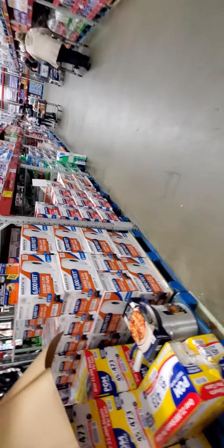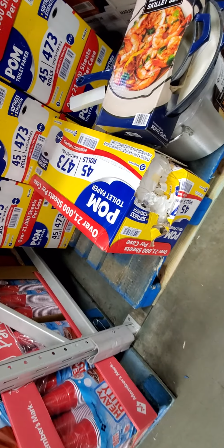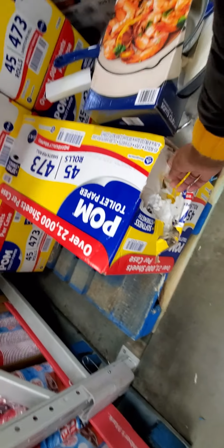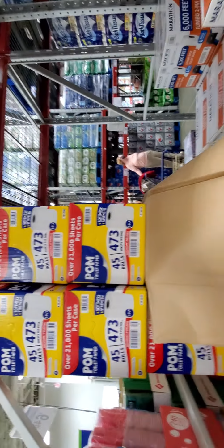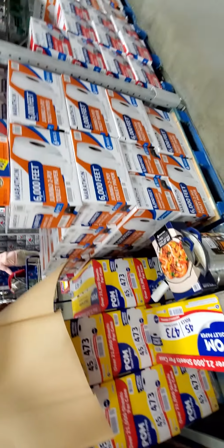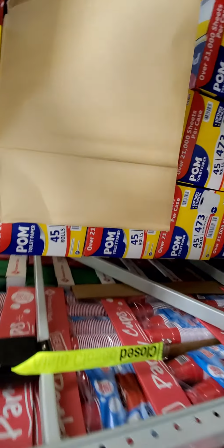Okay, also Prepper Pantry tissue. This is the single thing of tissue. Ooh, somebody done tore the whole thing open. But it's toilet paper, 45 rolls. And how much is that? $20. Yeah, $20. So you would get that.